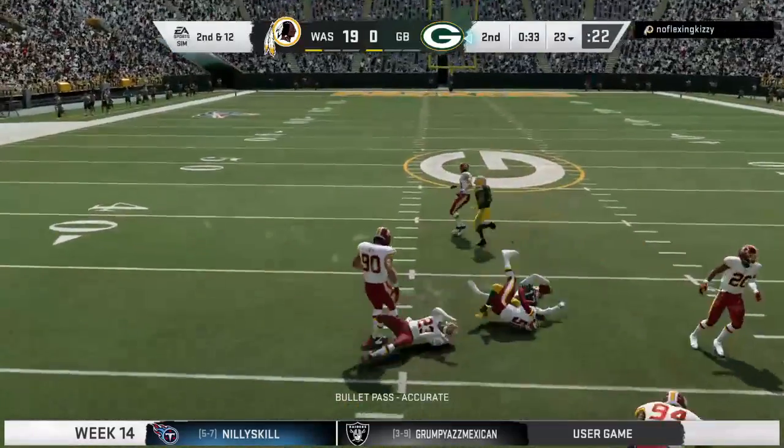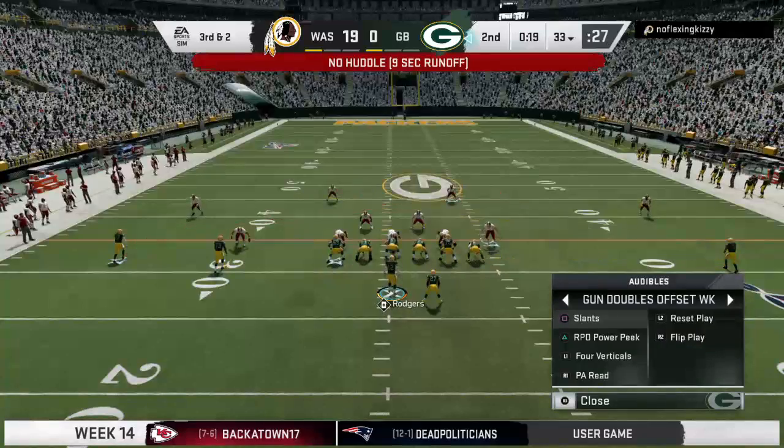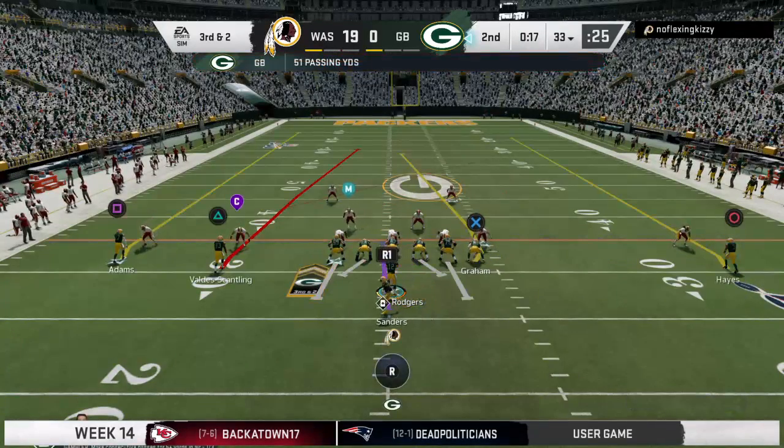On 2nd and 12, Rodgers. It's caught here by Adams. They'll get 9 there as that sets him up better for 3rd down.